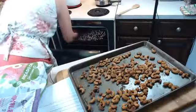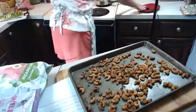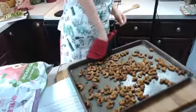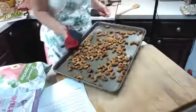All right. Let these go in here. You know what? Let me move these. And we will let these go. I'm going to set it for like 3 minutes, and then we'll get those other ones, the honey roasted ones, stirred up.